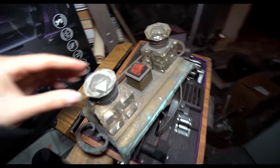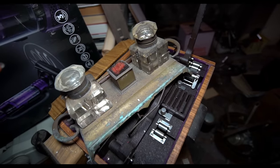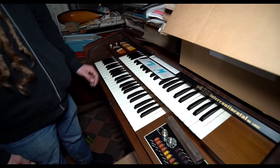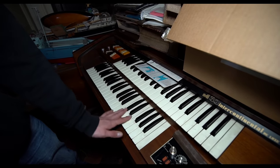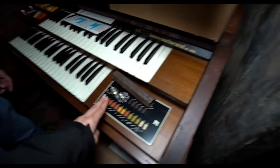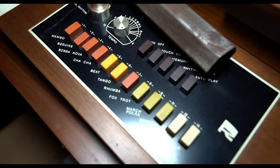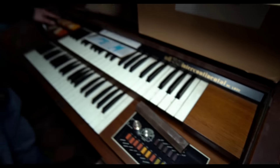Look at that, a lovely little ink thing. Inkwell. Yeah. So they're obviously musicians. There's another, like, not an organ, but similar sort of thing. Look at that, mambo. I wonder if the power is on there. Oh no, the fire alarm's on batteries, isn't it?